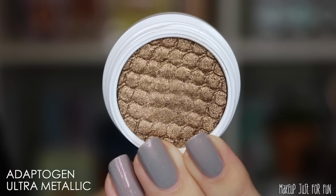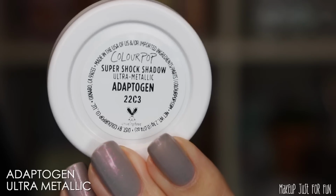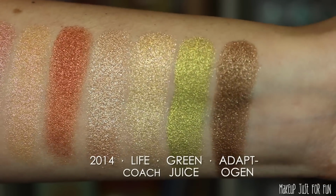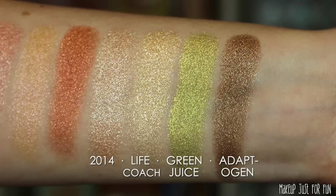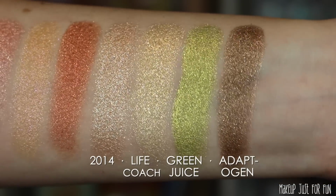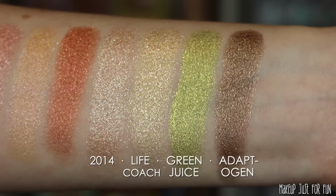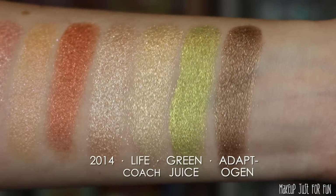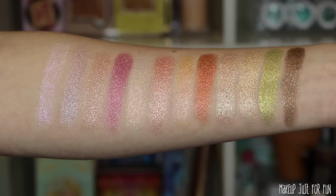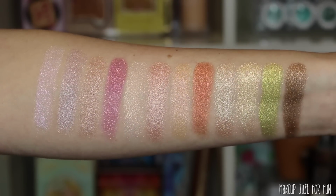Now I'm going to show you this last little bunch of swatches close up first, this golden green color story. Green Juice and the 405 are my favorite shadows from this collection. Probably no surprise there because it's the purple and the green, and those are basically my two favorite eyeshadow colors of the moment.